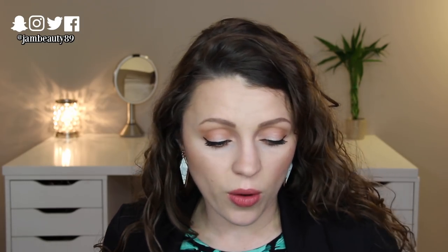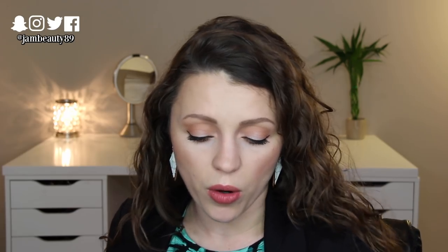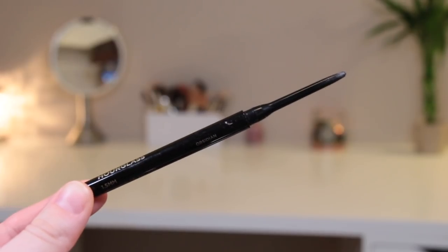Okay, so the next thing, liner. I only have one liner to mention. It's this Hourglass 1.5 millimeter. Again, I've even asked you guys, are there any drugstore dupes for this? It's such a teeny tiny retractable liner, but it's incredibly creamy. It's not dry. It's not crumbly. You don't have to tug at your eye. I could literally look at you with my eye open and just do that, and it would tight line my eye flawlessly. Amazing.